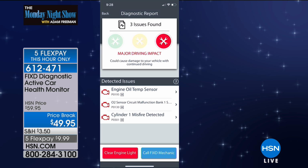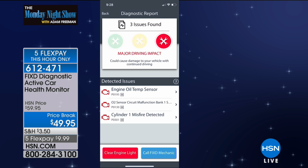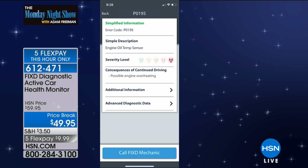So if it's green, you're probably okay. If it's yellow, that's a problem, but it could maybe be delayed. In this case, we've got red, and it says major driving impact. The first bullet point says engine oil temperature sensor. Well, what does that mean? That means the engine oil temperature sensor is going off. The consequence of continued driving: possible engine overheating. Oh my gosh, that's a problem, right?